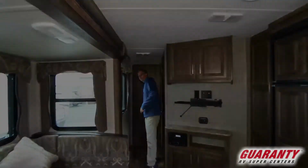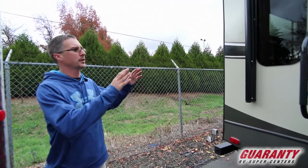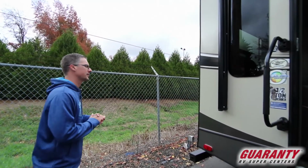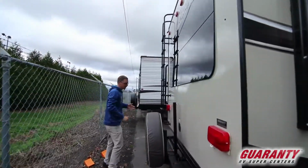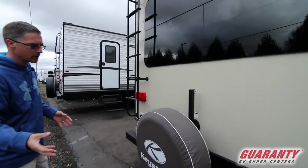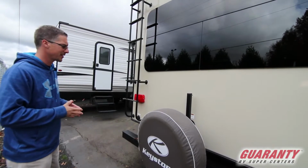That lets in more light. One of the things I love on a rear lounge is all the windows you get, and you can see as we walk around here, it's got windows all the way around this side. In the back, the large window just lets a ton of light in. A nice feature the Cougar has as well is the slide out tray. It's really good for putting bikes, coolers, firewood, any of those kinds of things.